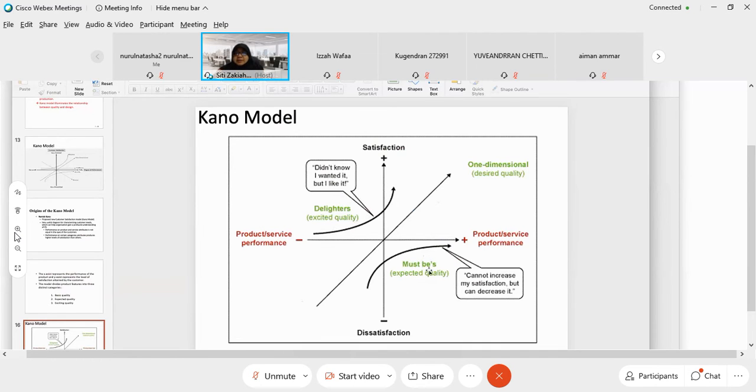For this one, expected quality, this must-be attribute, cannot increase my satisfaction, but can decrease it. That means basic, kalau tak ada tu, you memang akan unhappy. Kalau ada, it doesn't improve your satisfaction. You see? So as a manufacturer too, you have a lot of work that you have to do. Okay? You have to really take care of the customers' needs and wants.